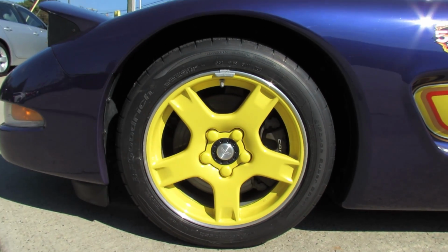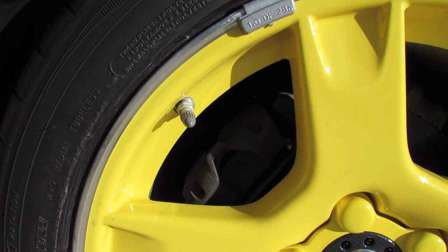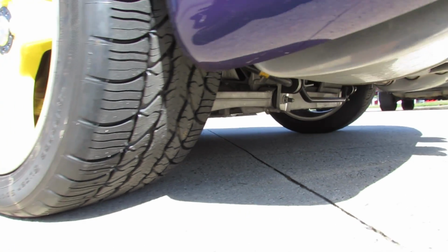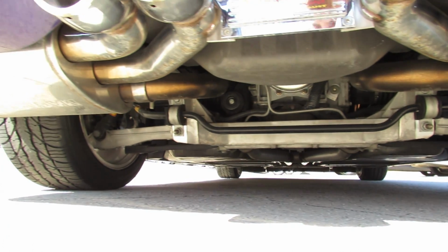Stopping distances were kept short with 4-wheel anti-lock disc brakes with larger ventilated rotors compared to the previous C4 Corvettes, and with thick rubber keeping the Corvettes planted, the car keeps .95 G of road grip. As far as the suspension, it benefits from a truly independent 4-wheel short and long arm suspension system with automatically adjusting dampers.